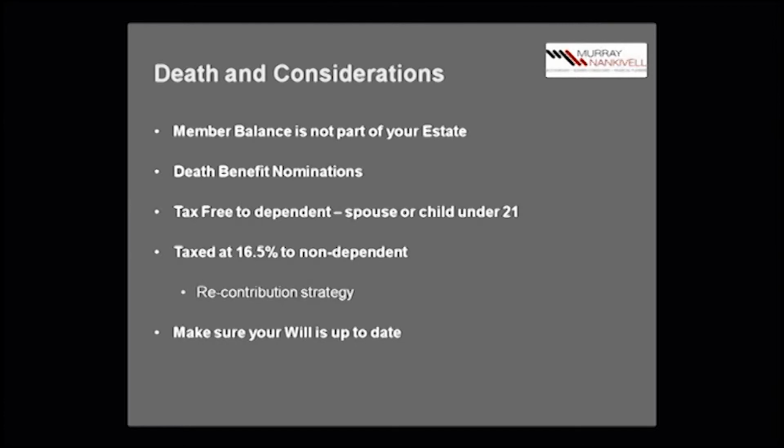Death benefits in a superannuation fund do not automatically form part of your estate. So you might have your will up to date, but unless you have made provision inside the superannuation fund, your will probably won't help you a great deal at that particular point. So unlike every other asset you own personally, you can't say inside your will, I want my superannuation money to go to Joe Bloggs. What you'd need to do is have a death benefit nomination inside your superannuation fund.